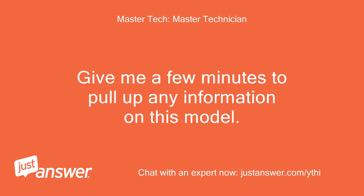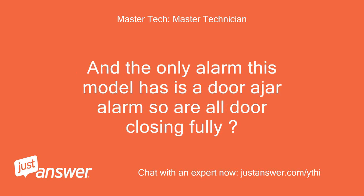Give me a few minutes to pull up any information on this model. And the only alarm this model has is a door ajar alarm, so are all doors closing fully?